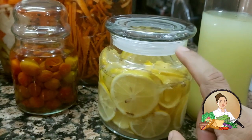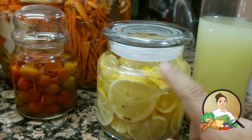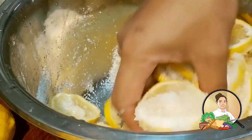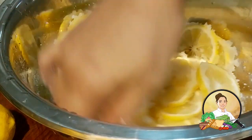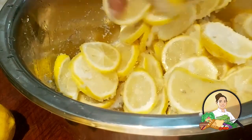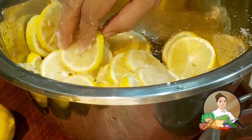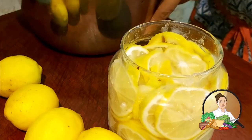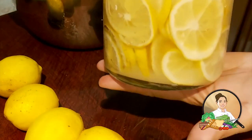And then add in equal parts by weight or just eyeball. I didn't really measure it by weight, but the same amount of lemon and sugar. So you just toss the slices of lemon in the bowl with the sugar, and in the beginning it will be crumbly. The sugar will still be crumbly and sticky, but not dissolved yet, or not syrupy. And then you pack them in a glass jar and cover. You will notice that most of the sugar, if not all, are already dissolved.